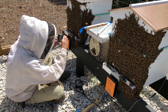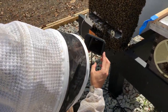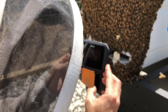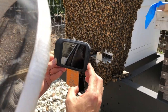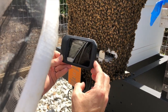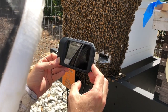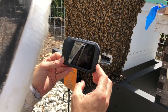This thermal camera shows the temperature live. So you can see here it's showing 105, 106, 107, 109. So that's the temperature that's coming out of the colony. 106, 107, 105. So that's exactly what we want to see, is the temperature that's coming out of the hive.